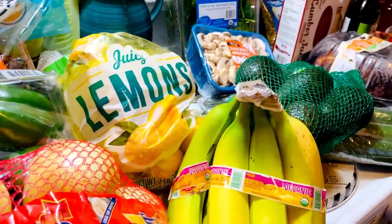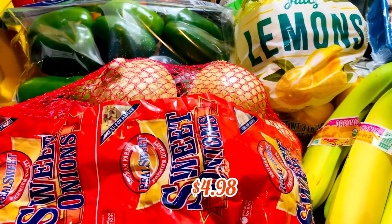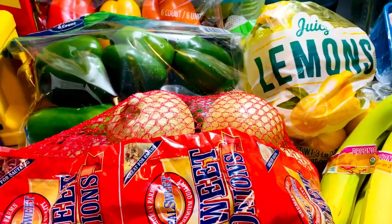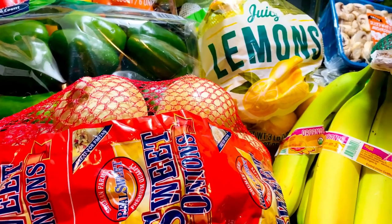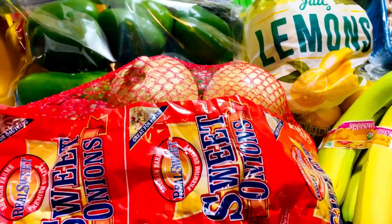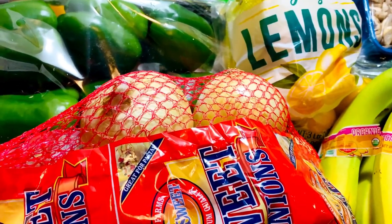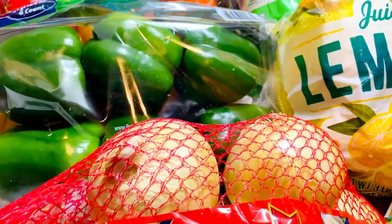So this is my sweet onion. Although none of my recipes that I'm making this week really call for it. Yeah, they do. The jambalaya does, and maybe one other. But I use onions all the time. I love onions. Although I needed white onions for one of my recipes, and Sam's did not have it, so I don't know.